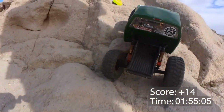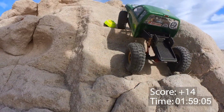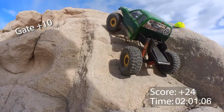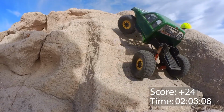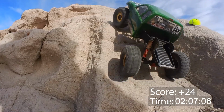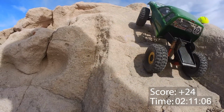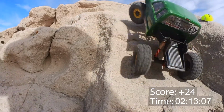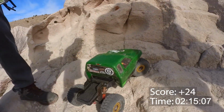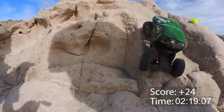And this gate number 6. This was the one. This was the toughie. So I think Luke kind of knew going into this gate that he was going to have a really tough time getting up through it. So, you know, just by looking at the sheer verticality of the climb, you can kind of tell whether or not your truck is going to be able to do it.